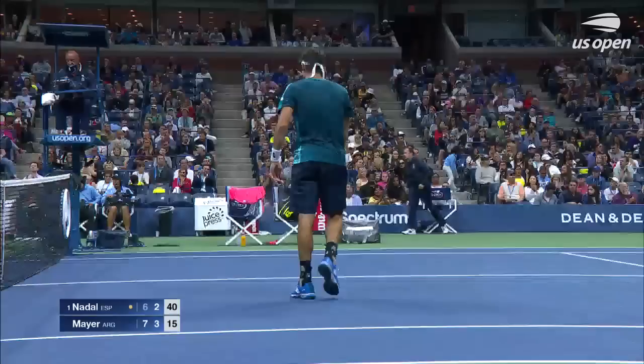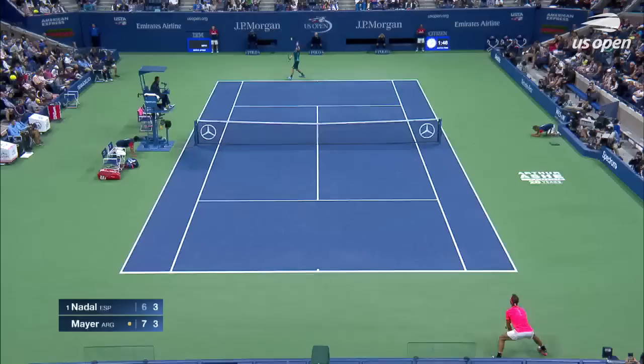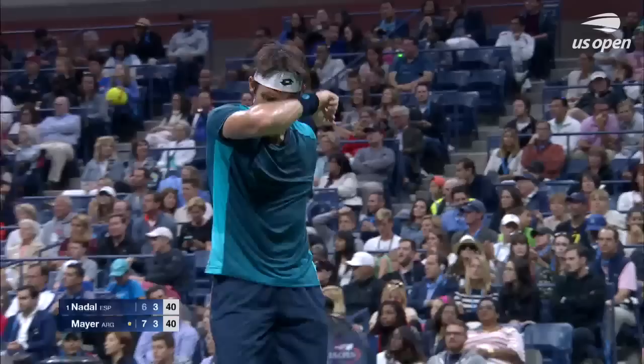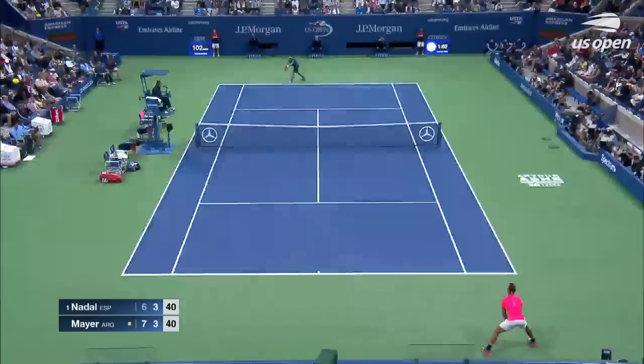Set and a half in. What an epic struggle this has been so far. 15-0. Meyer with ace number three. And the other one is also against Federer in Indian Wells.